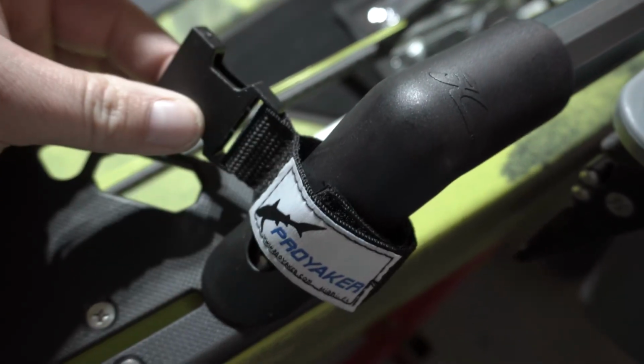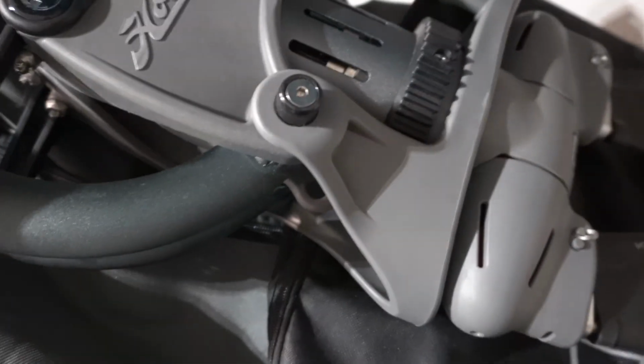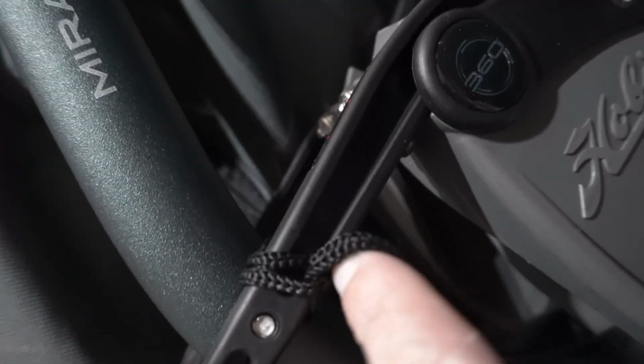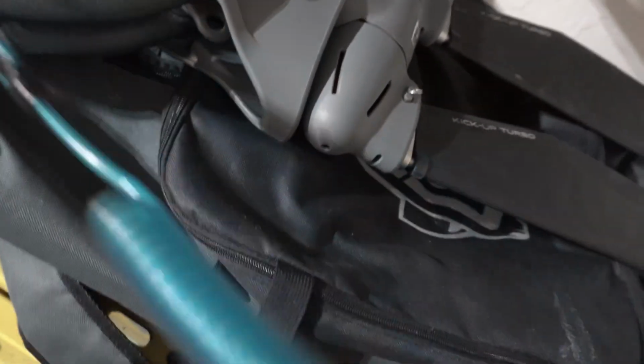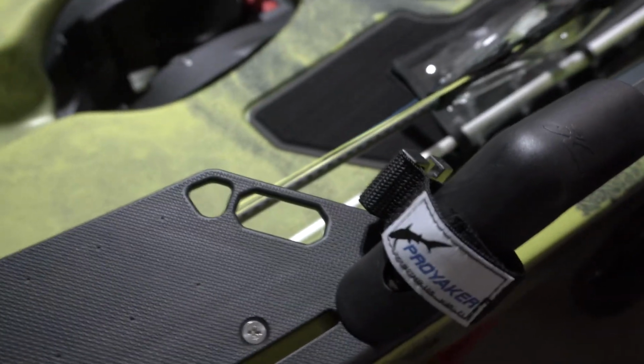The first thing we'll come to right here, this is my Pro Yakker Hobie Mirage Drive leash. The other end of the leash is on the drive. The 180 drive had a lot more convenient places to hook this thing to, but for now, I've just hooked it here. It's just got a clip on here and the stretchy cord. It was the first thing I installed on my Outback. It was the first thing I installed on my Pro Angler.